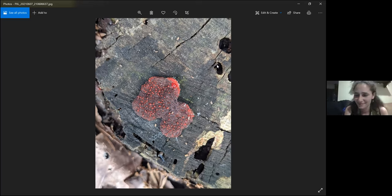Okay. When you see a plasmodium still in the slimy stage, never bother to collect it, because it just doesn't work. You usually have to flag it and go back the next day and see what it looks like when it's fully developed. This is actually pretty easy to find. It's right off of the parking lot. So no problem, I can find it.